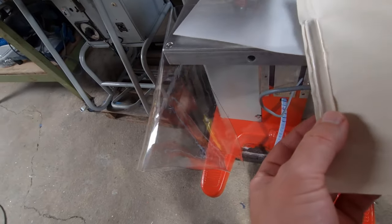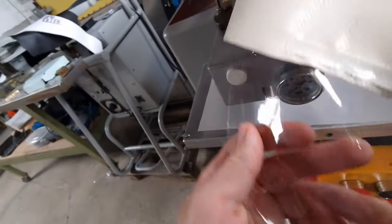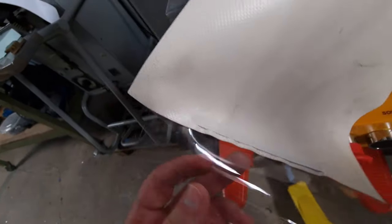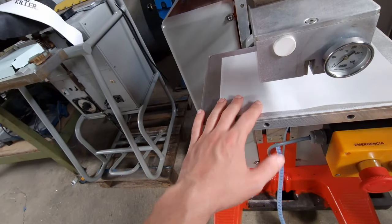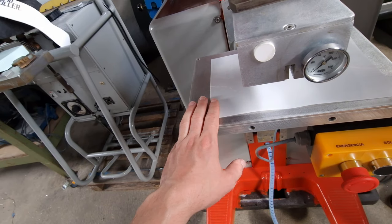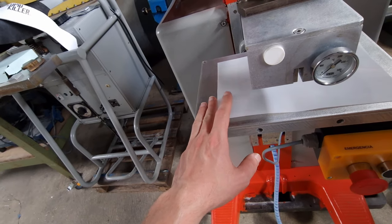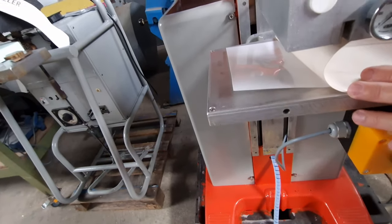You can also do this with ultrasound as well. That's quite cool, I guess. So this is what this machine is for. They use it for different areas: automobile, medical products, school products, textile products, steel induction, heat treatments. There's so many things.